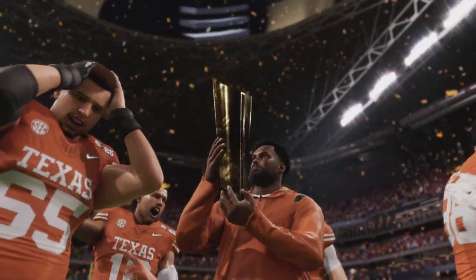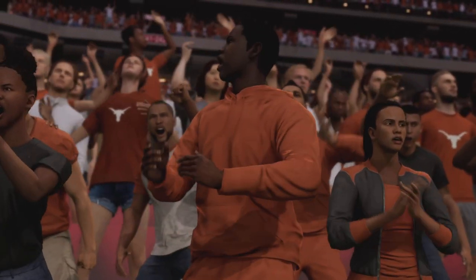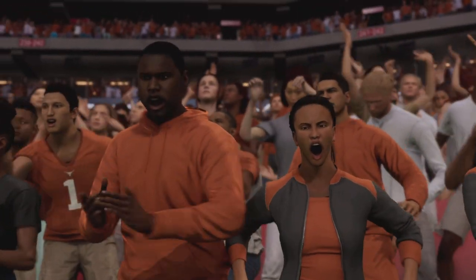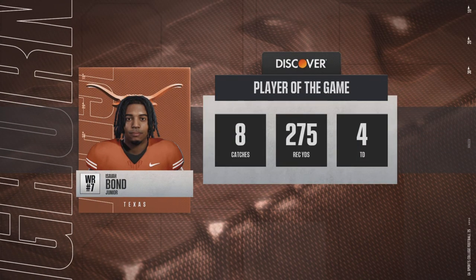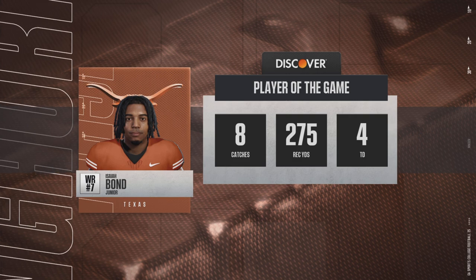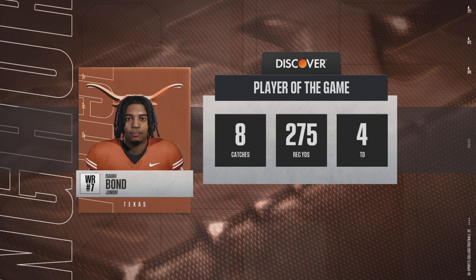Well, that's it. Dramatic punctuation to another outstanding season of college football. For Kirk Herbstreit, I'm Chris Fowler, and this has been a presentation of EA Sports College Football. Officially, your kings of the college football world and national champions, the Texas Longhorns.